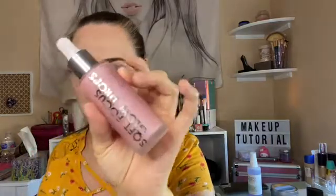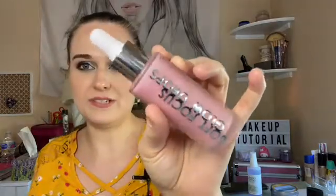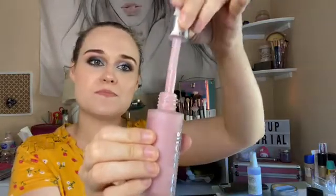Rodial soft focus glow drops. So this will be interesting to try out. I swatched it on my hand already. It's really nice. It looks like that. It's typical drops, and it smells like a fresh flower scent. Not too bad, but yeah, it's real nice. I can't wait to try this out for $60.